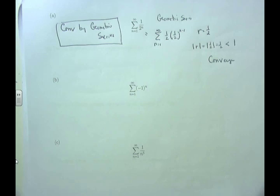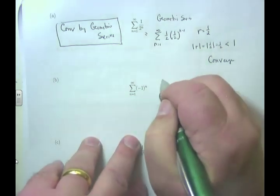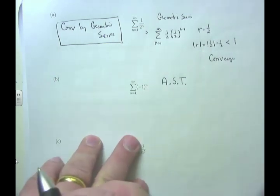Well, there's two ways you could have done this one. We would have accepted either one. I think most folks did this one. They said they were going to use the AST, because we as professors know what that means. What is that? Alternating series test. I got (-1)^n. But what is it going to do?